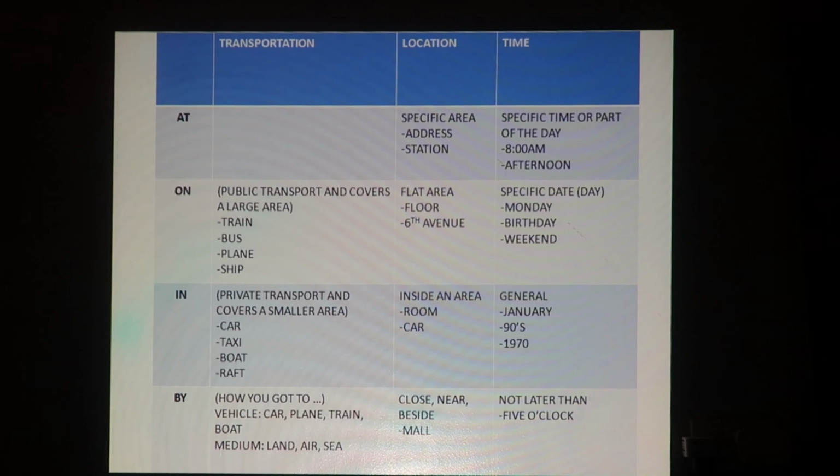So in review, this is the presentation of the prepositions at, on, in, by, used in transportation, location, and time.